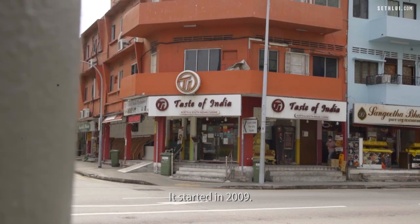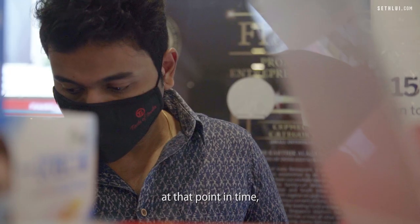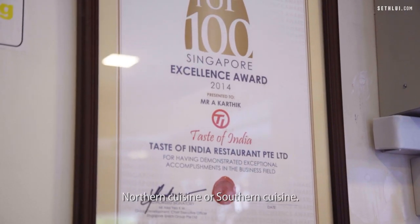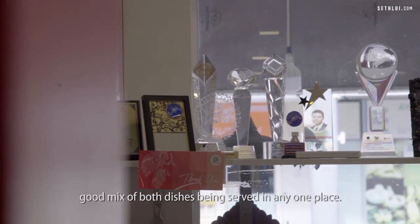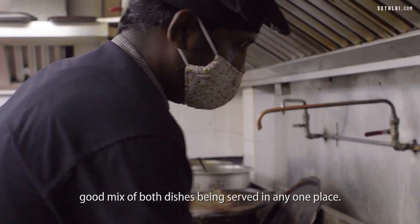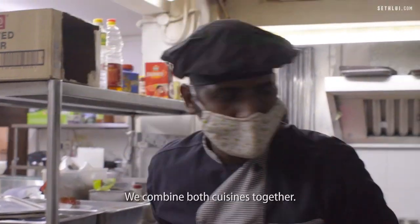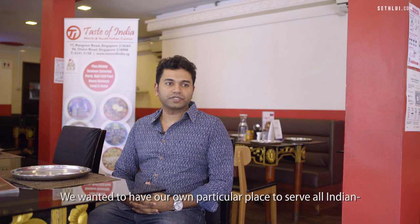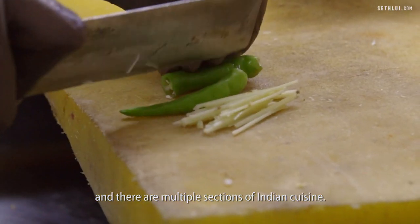It started in 2009. Taste of India, the name came about because at that point in time, like 10 years back, there was only specialization mostly in northern cuisine and southern cuisine. There was not a good mix of both dishes being served in any one place. So we decided, why not combine both the cuisines together. We wanted to have one particular place to serve all Indians, because India is quite a vast country and there are multiple sections of Indians.